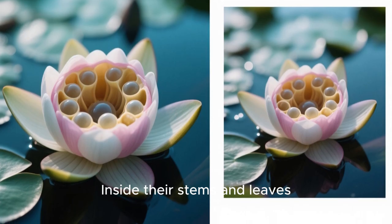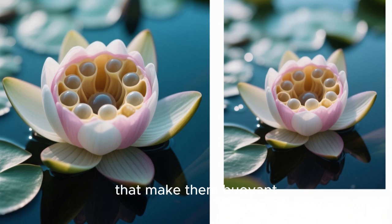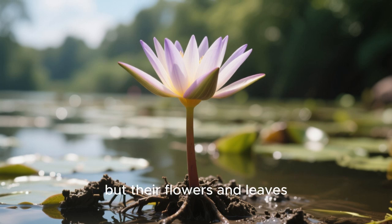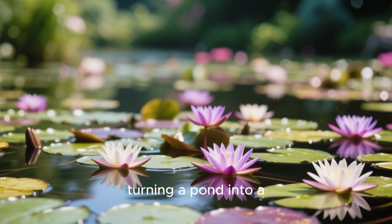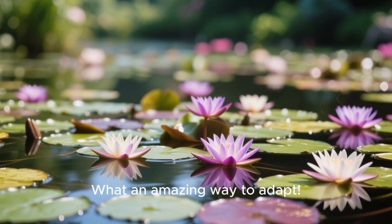Inside their stems and leaves, there are special air-filled pockets and tissues that make them buoyant, helping them stay on top of the water. Their roots might be anchored in the mud below, but their flowers and leaves reach for the sky. They found the perfect way to make a home on the water, turning a pond into a beautiful floating garden. What an amazing way to adapt!